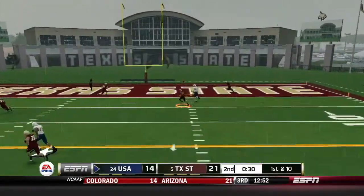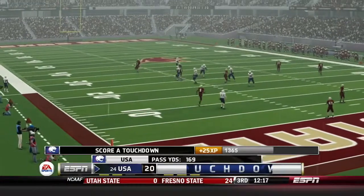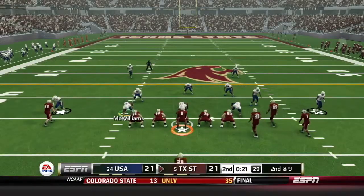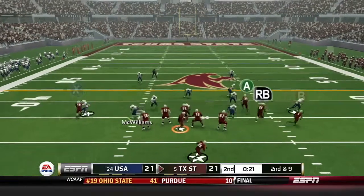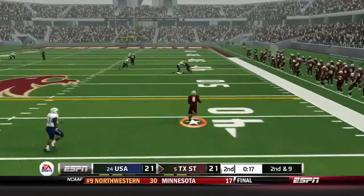Orth back to pass. Taking a shot deep. Caught by Andrew Rinkemeyer. Touchdown South Alabama. And with 29 seconds left in the first half, they're going to tie it up. It is 2nd and 9 now for Texas State. They've still got 20 seconds to try and score.